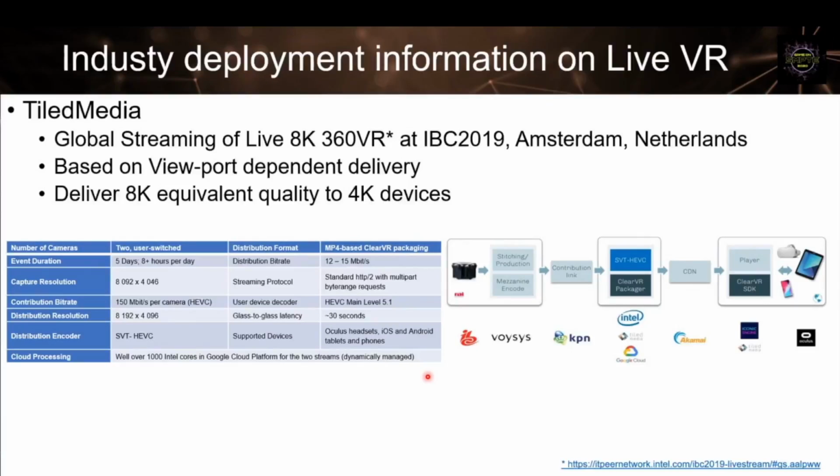Our paper also talks about industry deployment of live VR, and we have basically one case, which is Tiledmedia, which at IBC in 2019 streamed live 8K 360 VR content, but using a viewport dependent technology, which means that you only have a 4K device, but you deliver the 8K equivalent quality. Here you can see that the workflow is quite similar to the theoretical workflow that I just showed recently.